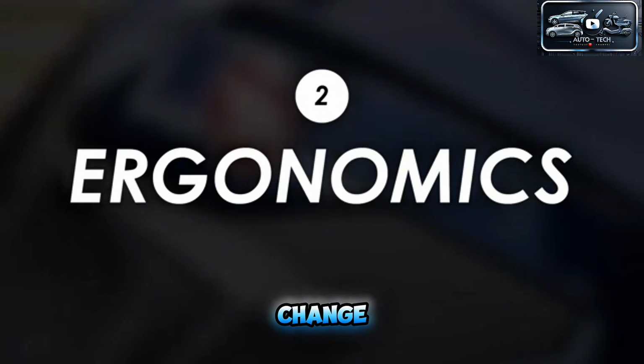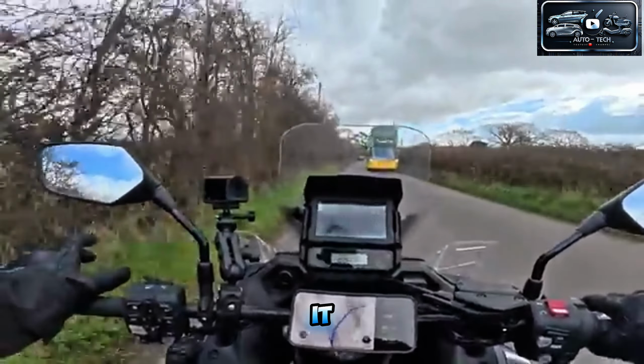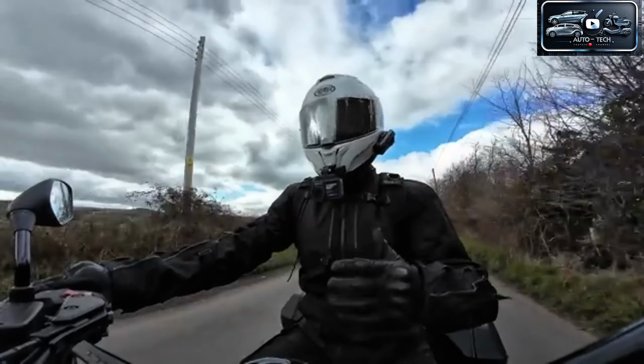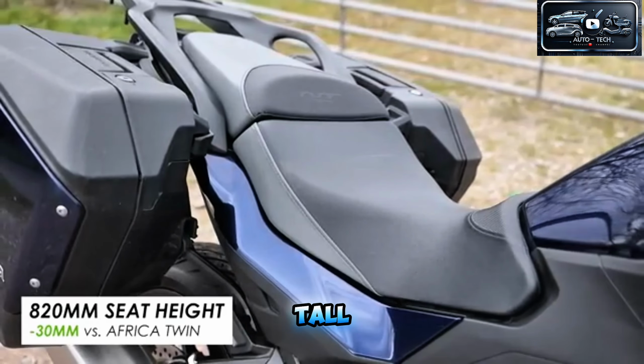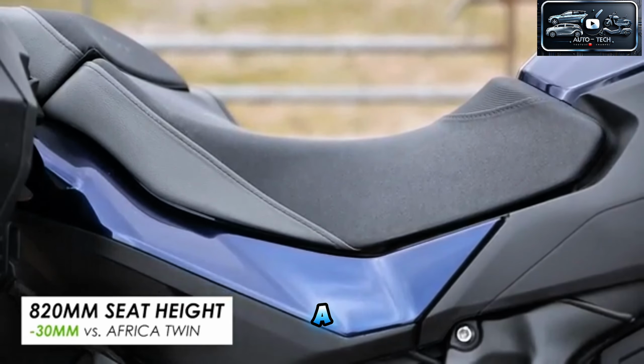The only thing I might change is the windscreen, because there is a bit of buffeting, even with it in the highest position, when you're on the motorway at 70 or so. And while there isn't an official accessory Tour windscreen, there is probably something from a third party.